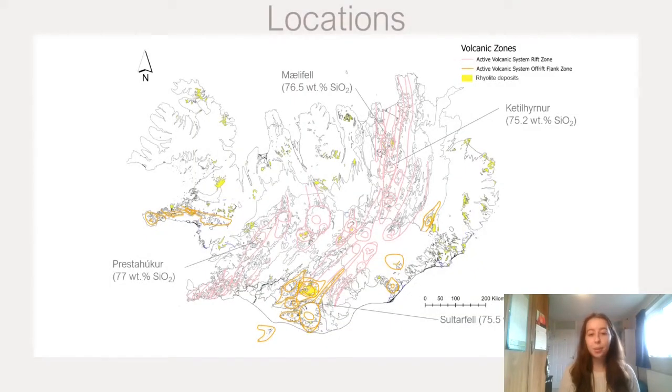The deposits. We report on 4 isolated deposits here from across Iceland, ranging from 75% weight silica up to 77% weight silica on a dry basis. And it's worth noting here that within Iceland you have rift zones, which are shown in pink, and they are the surface expression of the Mid-Atlantic Ridge, where partial melting is thought to dominate, and flank zones, which are shown in orange, where material is derived from the Icelandic plume and fractional crystallization is thought to dominate.